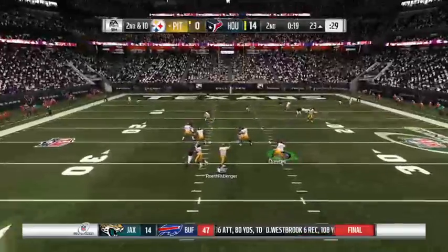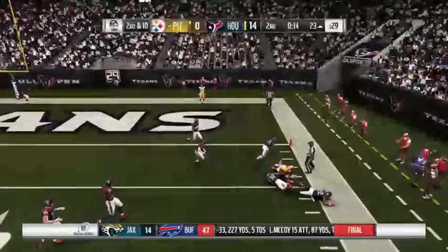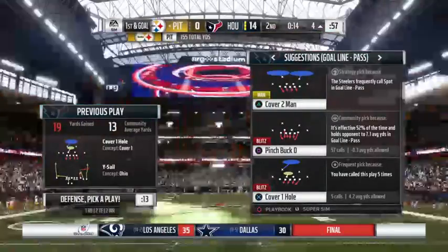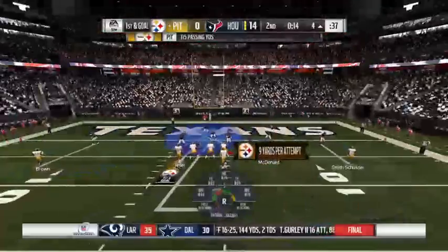2nd and 10 now. It's Roethlisberger. Throwing the out route, incomplete. It's McDonald. And all the way down inside the 5 to the 4. And now before this first down play, we're going to get a timeout here, as they'll stop it with 14 seconds to go in this first half.